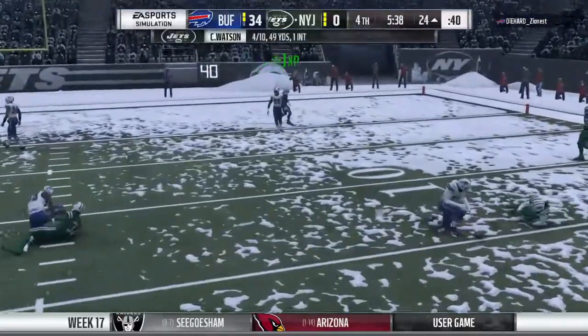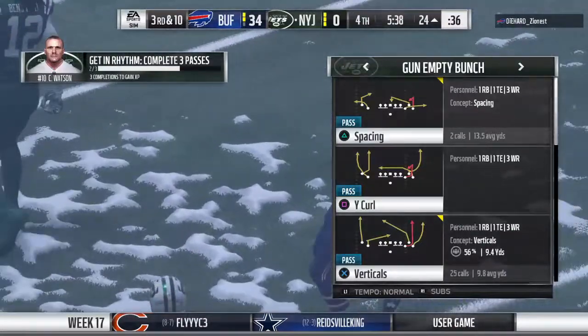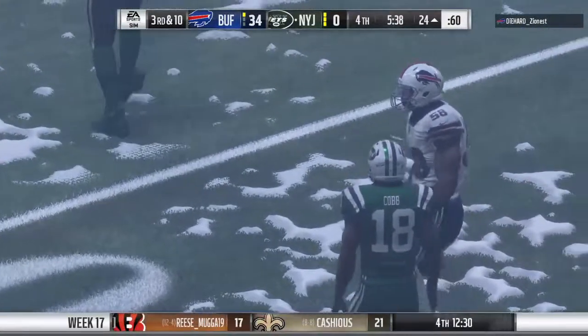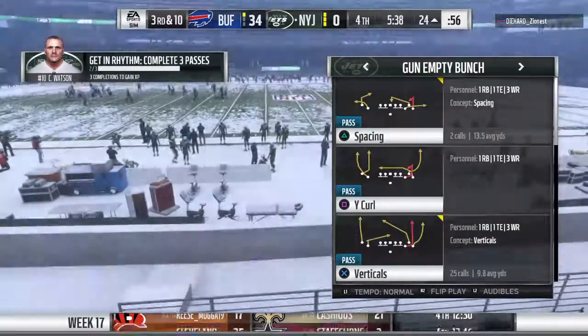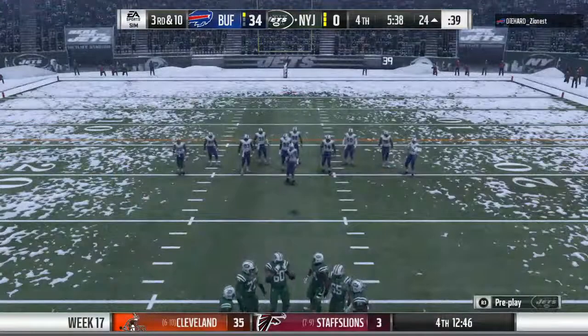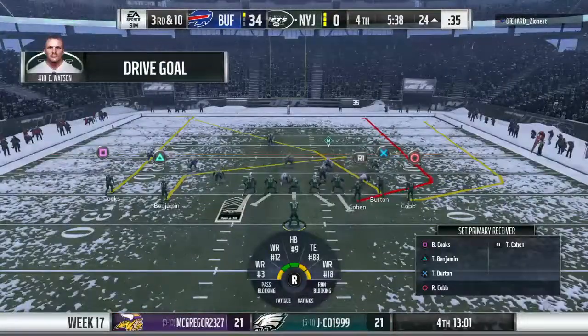And he drops it incomplete. And their struggles continue here. This drive, which was going so smoothly, all of a sudden it's a little bit of a roadblock here with 2 straight incompletions. Yeah, apparently this defense has had enough. Apparently they're saying no more. We're making a stand right here, right now. But it is 3rd and 10. They've got to get after him one more time.